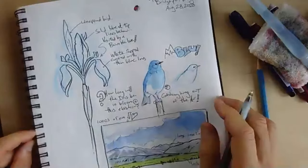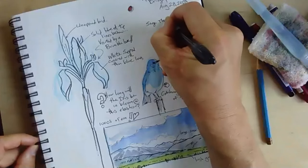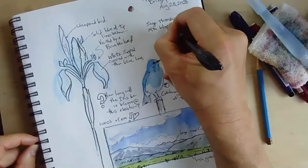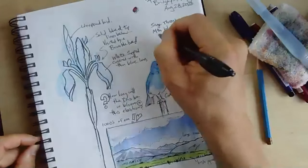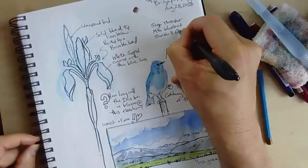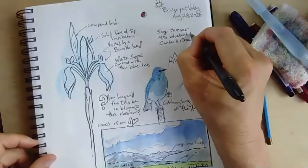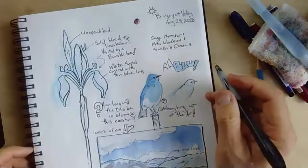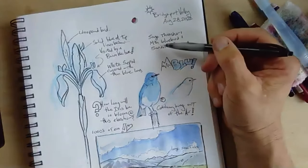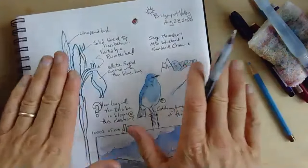You might also, if you're a bird watcher, say that we saw a sage thrasher, mountain bluebird. All right. You saw a sandhill crane. And there were two of those. There was one mountain bluebird, one sage thrasher. So you can also have the little scientist in you use this to keep track of your notes, what you're seeing in bloom, all your experiences. It all goes down on your page.